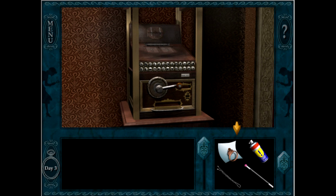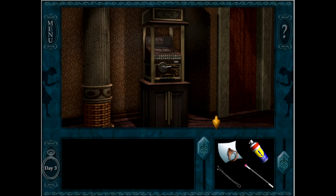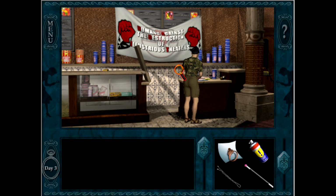Do we do the not nice thing and check the out of service payphone? I mean, we could. Check to see if there's a quarter in it. See if somebody left a quarter behind.